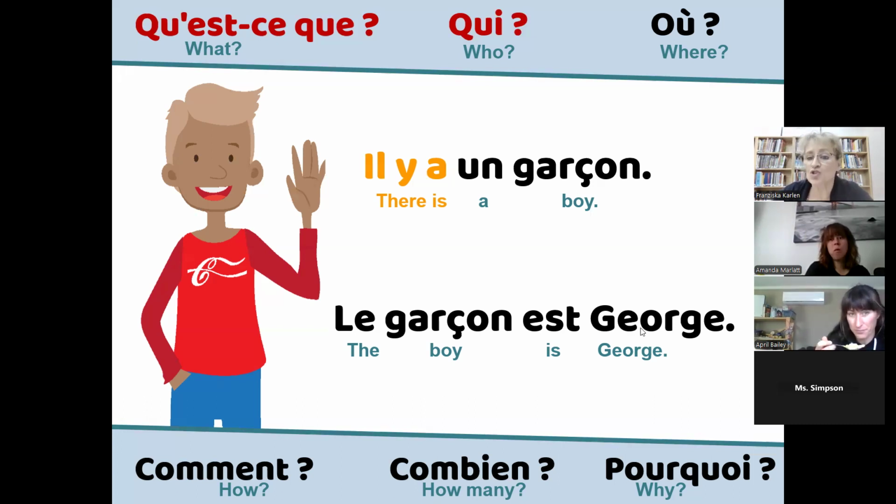Classe, oui, madame. Le garçon est George ou une fille? George. Oui, le garçon est George. Classe, oui, madame. Le garçon est Katniss Everdeen. Non, c'est ridicule, c'est ridicule, hein? Ce n'est pas Katniss Everdeen. Le garçon est George. Le garçon n'est pas Katniss Everdeen. What could mean "n'est pas"? Is not. Très bien, super classe, bravo.